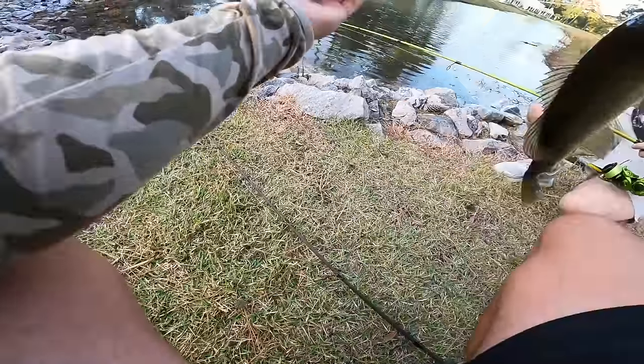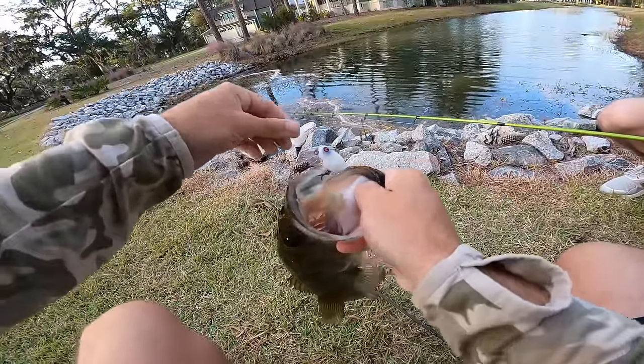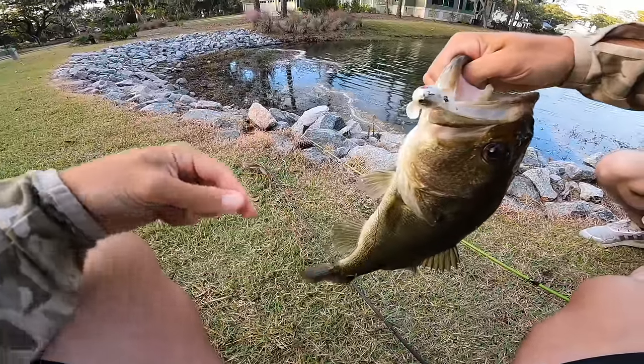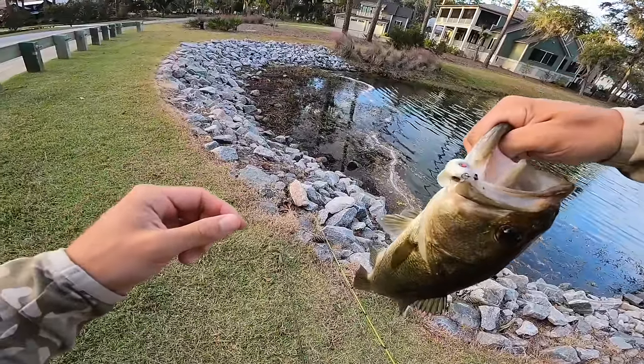We haven't got many topwater bites, but the two topwater bites that we got were just sick. Got that little whopper plopper hanging out of his mouth. That is an awesome eat right there, guys. Heck yeah, good little 2-pounder. He's long as can be.